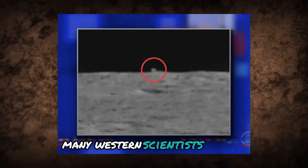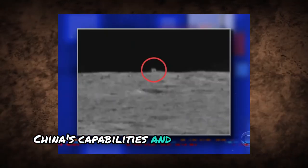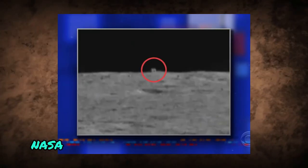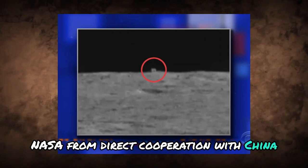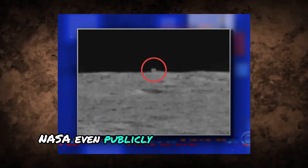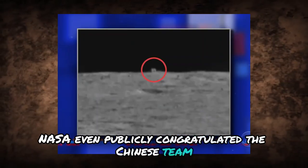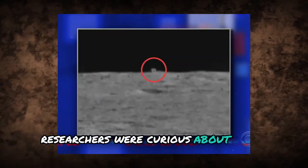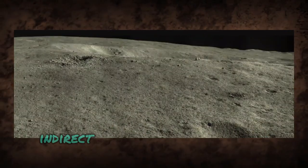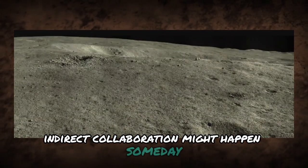Many Western scientists praised China's capabilities and drive to collect lunar data. Even though US law bars NASA from direct cooperation with China, there were quiet exchanges of information. NASA even publicly congratulated the Chinese team. Researchers were curious about what Chang'e 4's geological studies might reveal, and whether indirect collaboration might happen someday.